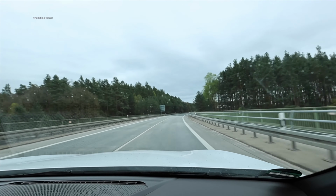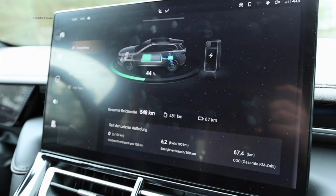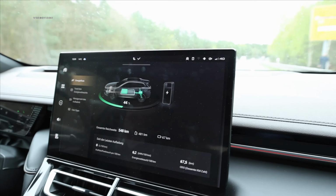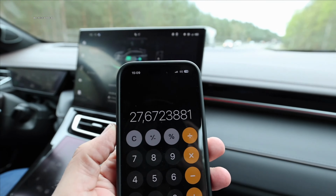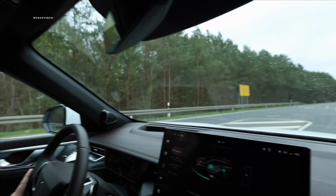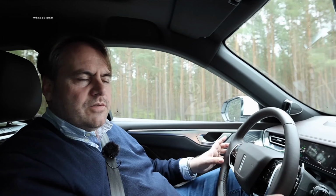Arrived in the town of Neustrelitz, covering a distance of 67.4 kilometers with 44% of the battery power still remaining. And Stefan, on the side, since he can operate the camera and the phone, has already calculated the consumption for you. Stefan, what's it? Yes, the total consumption for the distance is 27.67. So that means this is the consumption, if you will, in a, let's call it our third mix, that is 30 kilometers on the highway and then the remaining 47 kilometers over country roads through cities and towns.